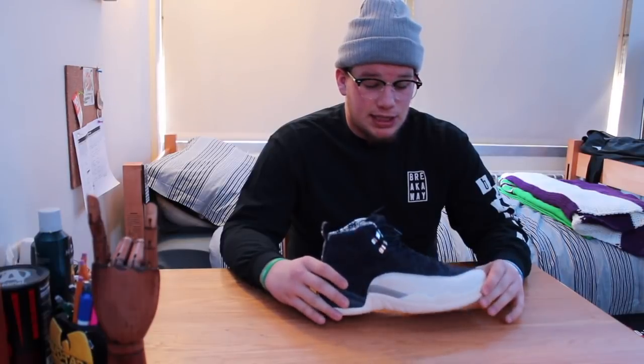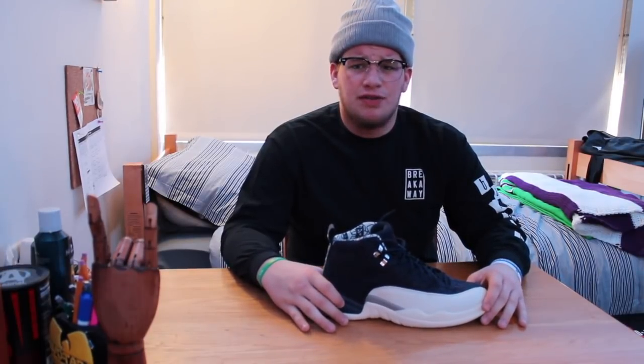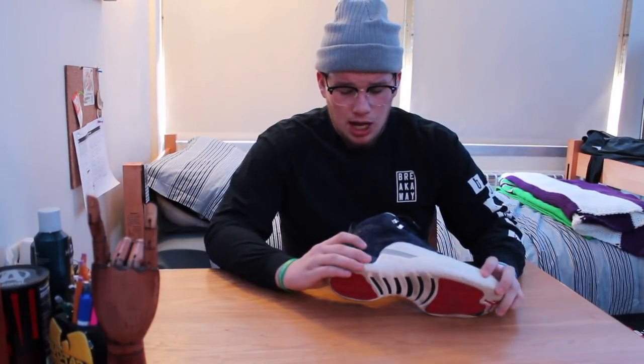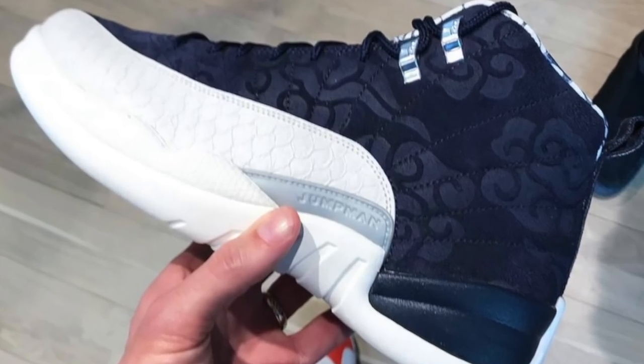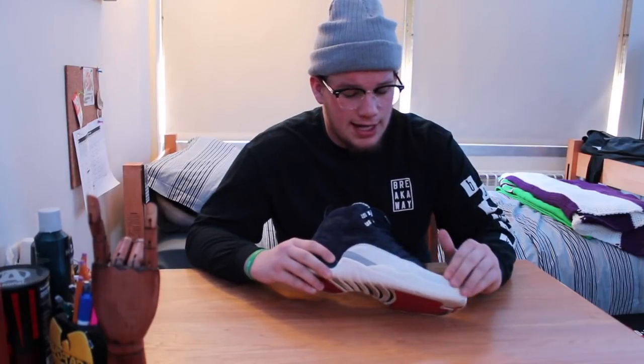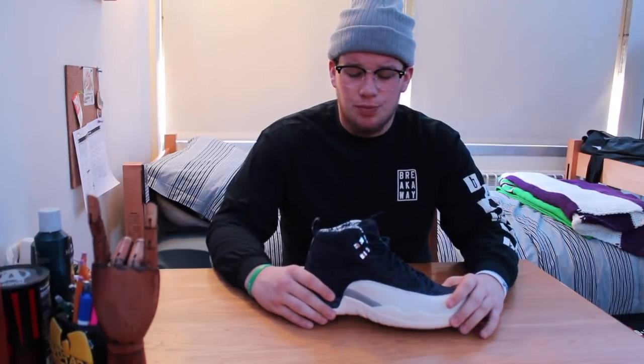But this shoe is a phenomenal shoe. It just has a lot going on when you get close to the shoe, but from the exterior it just looks like a navy blue and white shoe. But the more detailed parts of it are, there's some type of design on the blue suede here. The white here has like a snakeskin pattern to it, and so that's super cool.